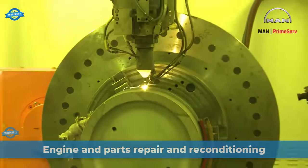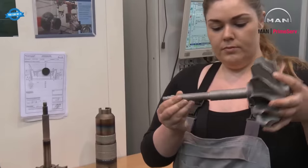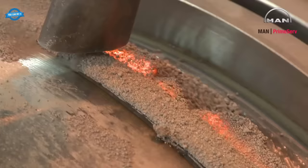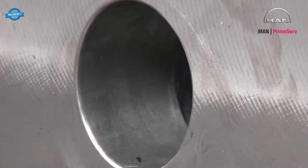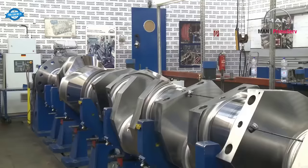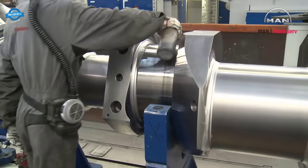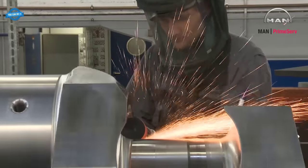MAN PrimeServ Hamburg stands as the most significant hub within the PrimeServ network. In this part, You Can Do TV shows you the intricate realm of engine and parts repair and reconditioning. A tour through the workshop reveals the depth of technical expertise available. A foundational step in the process is the grinding of radii, crucial for the optimal crafting of crankshafts.